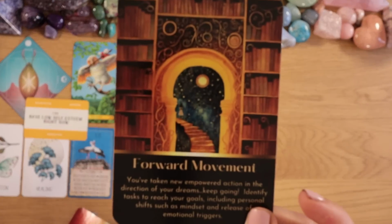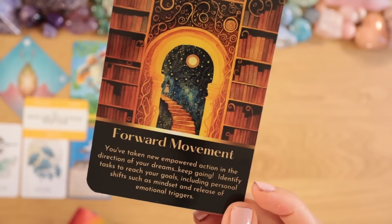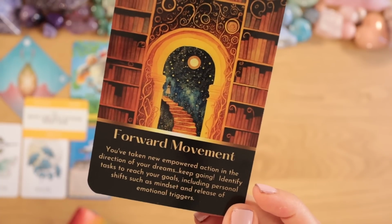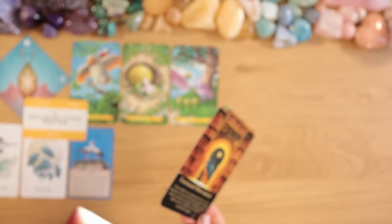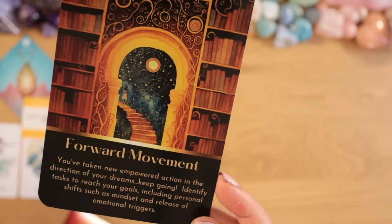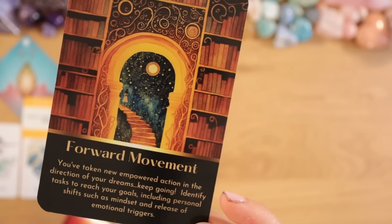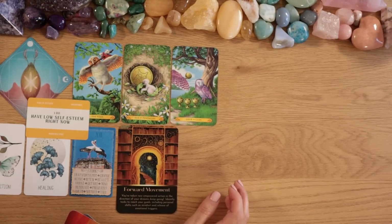With you moving, and then we got forward movement. That's funny. You've taken new empowered action in the direction of your dreams. Keep going. I mean, that was so spot on. That's insane. Identify tasks to reach your goals, including personal shifts such as mindsets and release of emotional triggers. Yeah, I think you're going to release a lot. I think it's for you.